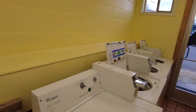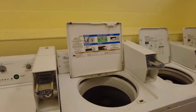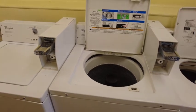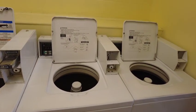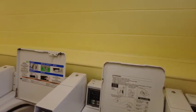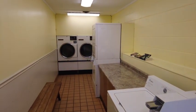So overall, even though it's not as many machines, not as perfectly clean and spotless, it is a very affordable way to get your clothes cleaned and dried if you don't have a washer and dryer in your rig. So thumbs up for that part. And this is actually right at the front of the campground near the store and office. So really easy and convenient as well.